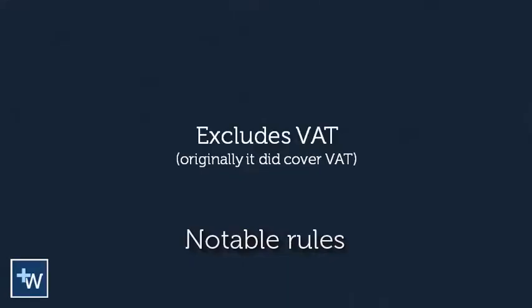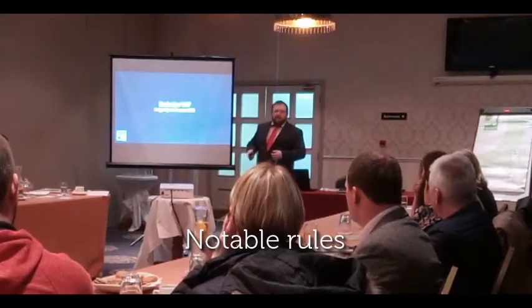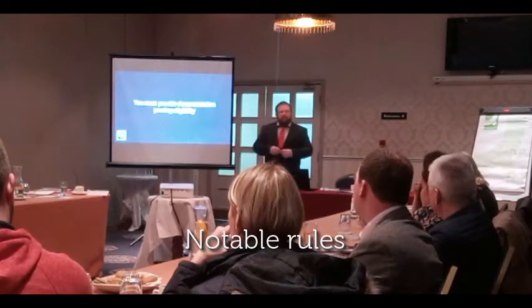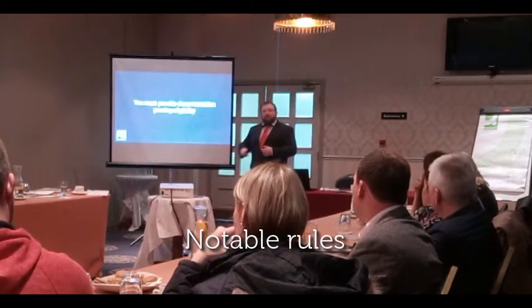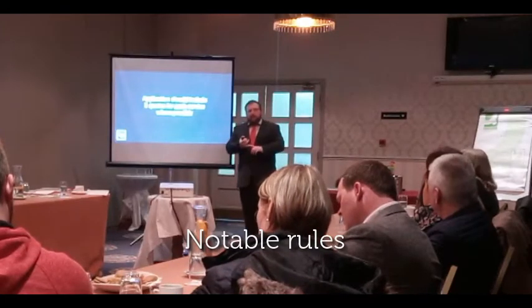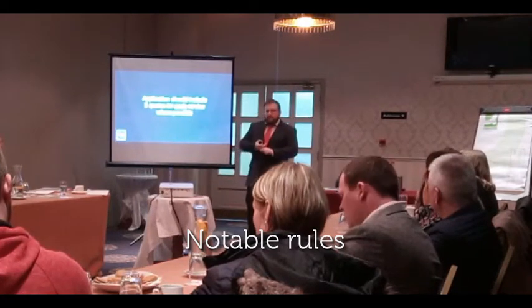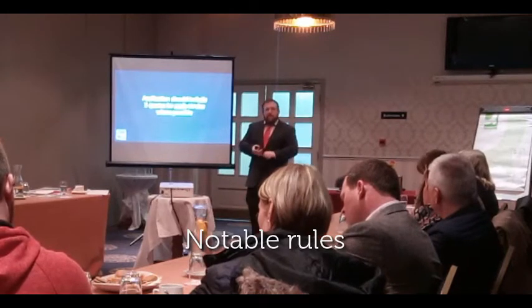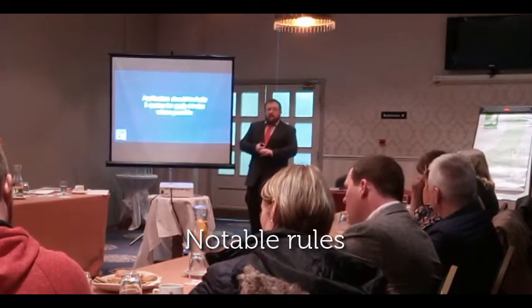It used to include VAT originally, and unfortunately now it excludes VAT. And you've got to provide documentation showing that you're eligible, that you've been in business more than 12 months, and all the other rules that I went through earlier on. And then the application should include 3 quotes for every service. So let's say you wanted to get your website redone, plus you wanted to do a training course. They want to see 3 quotes for the website work from 3 different providers, and then they want to see 3 quotes for the training as well.